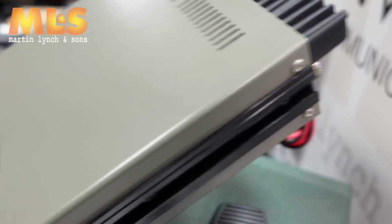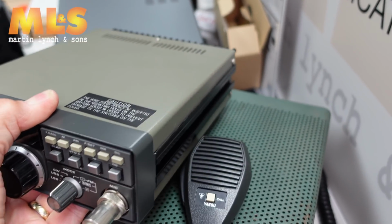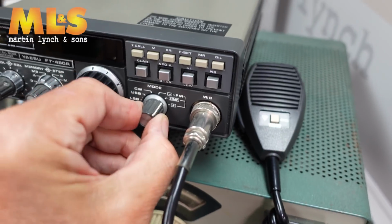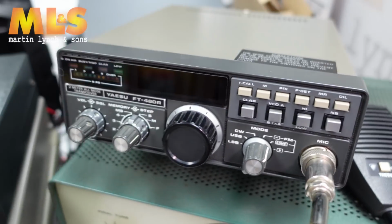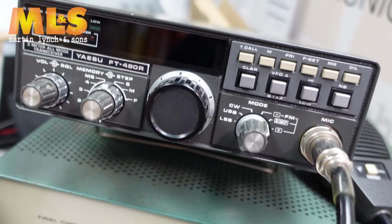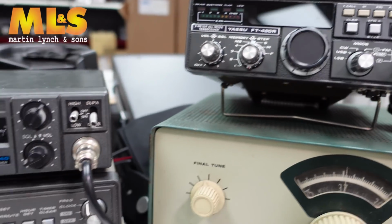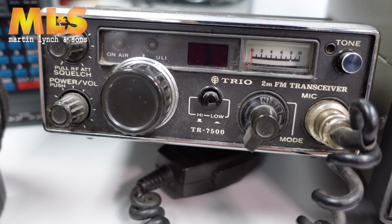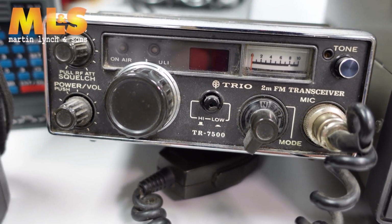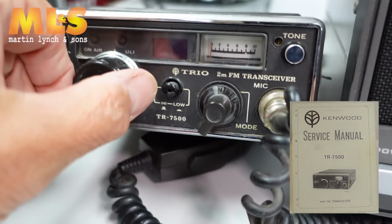And that is it, and wow, that is in lovely condition. It really, really is in lovely nick. They don't make them like that anymore, and again, all wiring and real components, no surface mount, that didn't exist in those days. Trio. Who remembers a TR7500, eh? A 10 watt, 2 meter FM only rig with dual digit display.